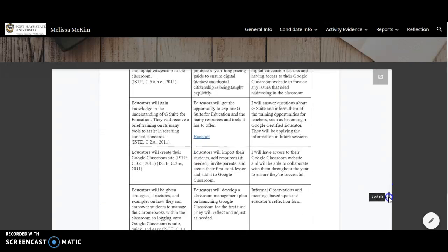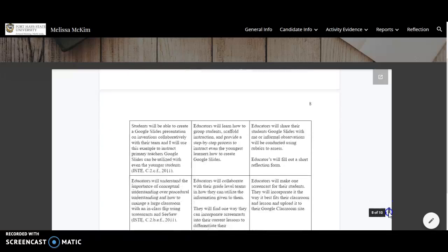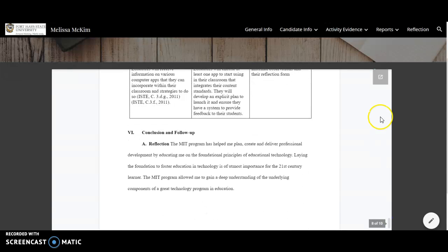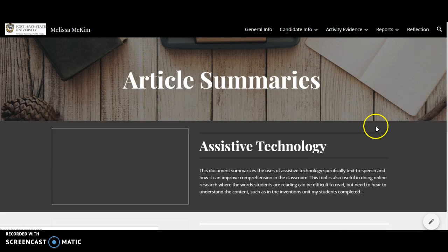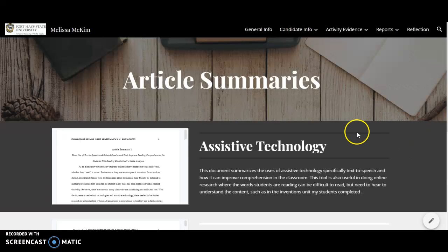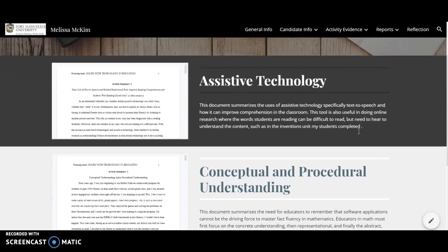And then down below are all the activities that they would do and how I would assess them to see that they're understanding what we're doing. And then finally, the reflection with my professional development plan. I'm going to start by actually going to the article summaries. I think everything that we do has to be backed by research. And within this, I have 3 different article summaries.